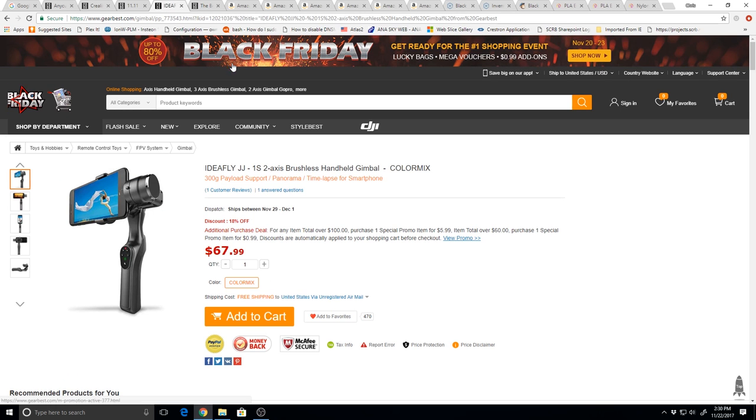I'll show you this. This is not printing related, but it's also available from GearBest. It is a handheld gimbal. And this is something that I definitely have on my list just because it would be handy to be able to use my phone and stabilize it when I'm walking around makers fairs or trade shows and just to try to get a cleaner picture. And at $67.99, it's a hard price to beat for a two-axis gimbal.